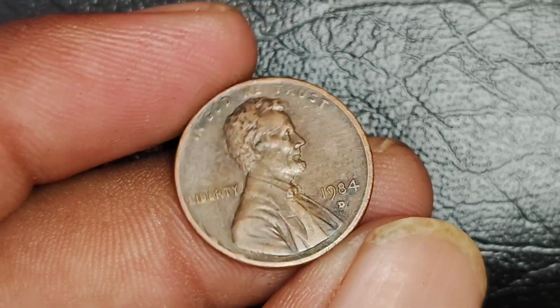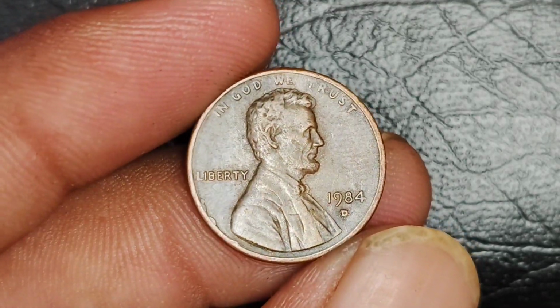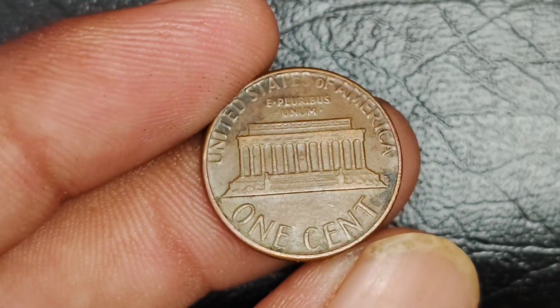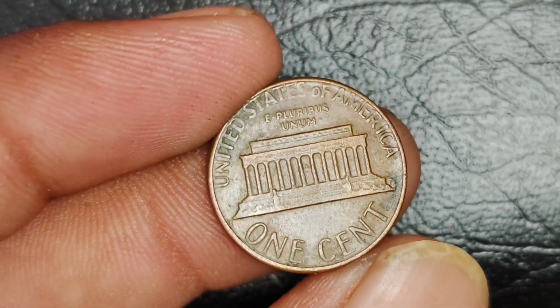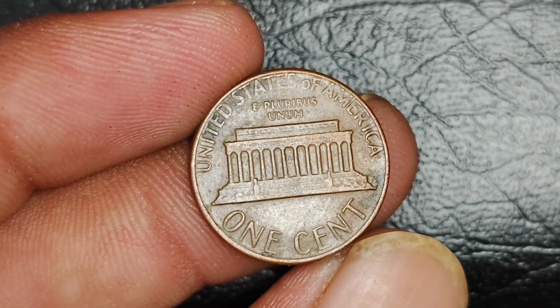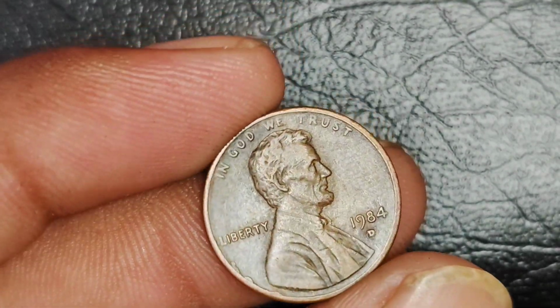The real magic happens when a 1984 D penny reaches a mint state 67 or higher. At that grade, collectors will pay astronomical prices. In fact, one such penny sold for over $1.6 million at auction.